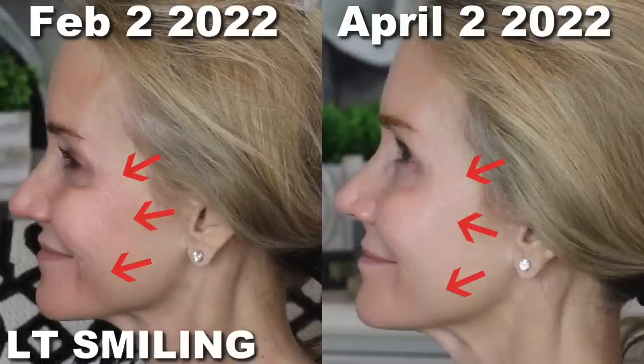Okay, let me go ahead and show you my left side. And as you can see in the smiling picture, the before picture on February 2nd, not only do I have crow's feet there, but the crow's feet extend 2 inches down the sides of my face into tons of little wrinkles fanning out not just under my eyes, but even radiating out from my cheeks and going down my face. And then as that bottom red arrow shows, the nasal fold lines in my lower left cheek area are just huge. I have a lot of little fine lines and wrinkles there, in addition to some sagging.